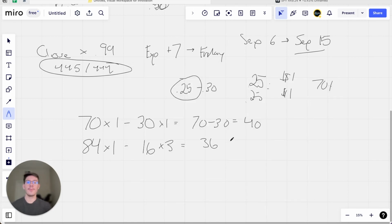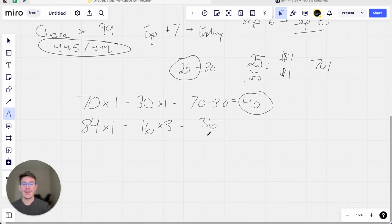So long term, which one is better? Well, obviously, we have a $40 expected return here and a $36 expected return here. But again, at the end of the day, it comes down to this is not a huge difference. Yes, if you're speaking mathematically, which one works best? It's this one that's closer to the money. But you also have to consider your emotions. Do you want to have a 70% win rate, or do you want to have an 84% win rate? Do you want to lose less, or do you want to lose more? This is a personal choice.